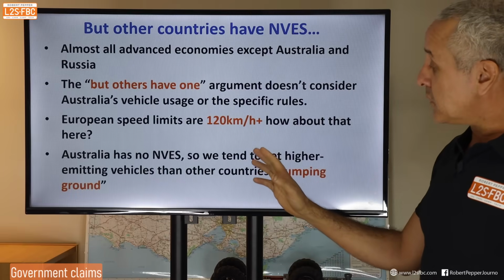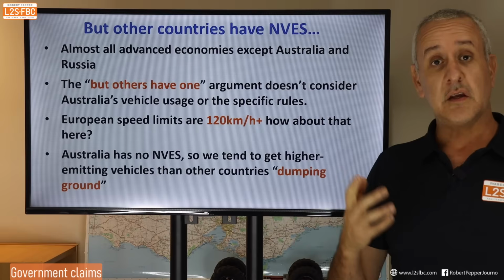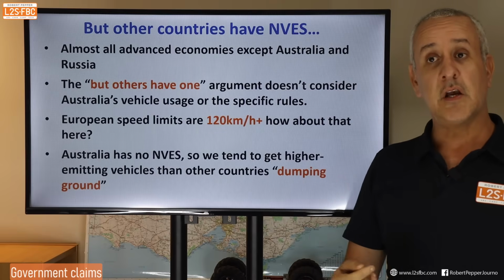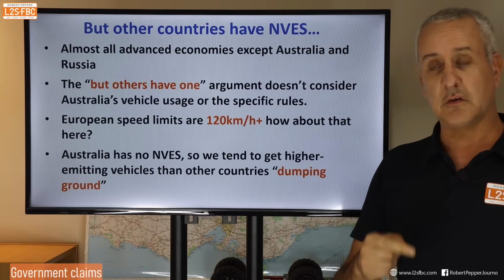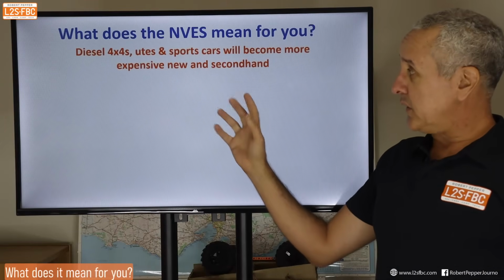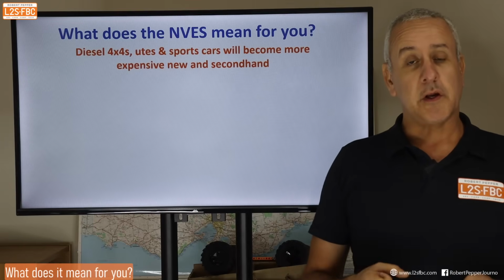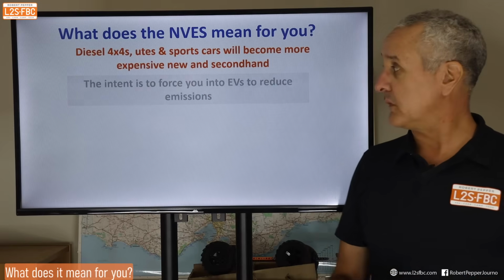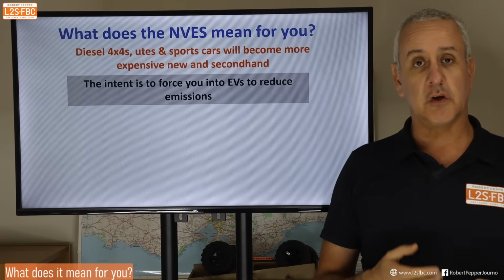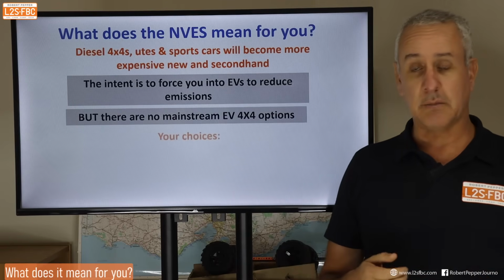Another claim you often hear is that we are a dumping ground for high emitting vehicles. Yes, that is true. And the reason we are is because we don't have that standard. I think we should have a standard, just not this one. So what does NVES mean for you? Well, diesel utes, four-wheel drive sports cars, basically anything non-EV will become progressively more expensive. And I think the intent of all of this is to force people into electric vehicles. But unfortunately, there's no mainstream options. We'll look at that more in a sec.